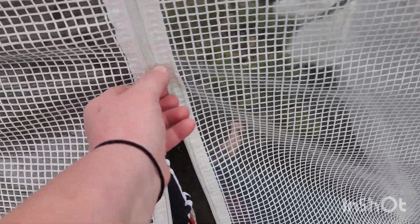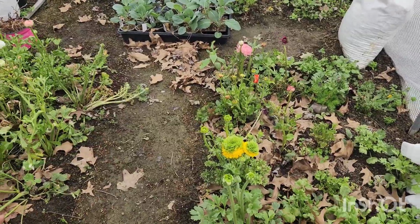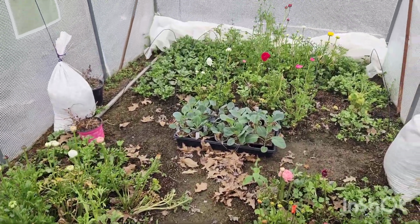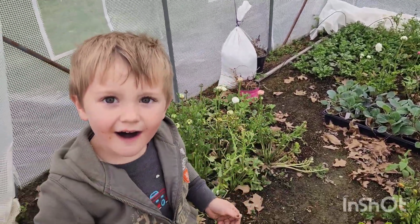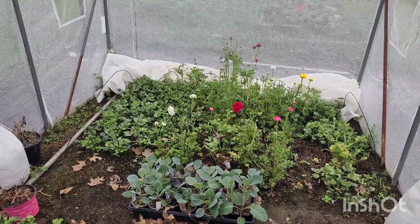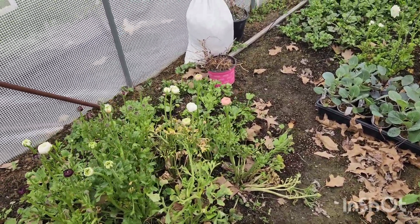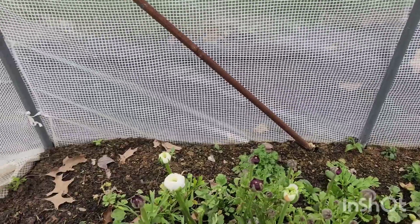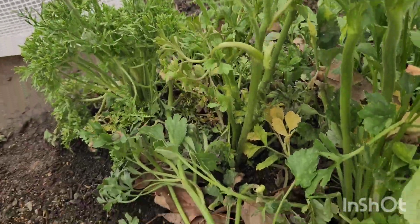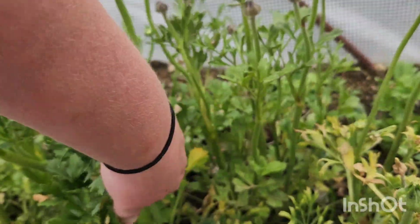What? Come here, look. Did something break? Come on. Oh my goodness, there's so many. Oh my gosh, and look how tall those freaking stems are. I know. Let mommy in here. Oh, I have never had ranunculus get this tall.